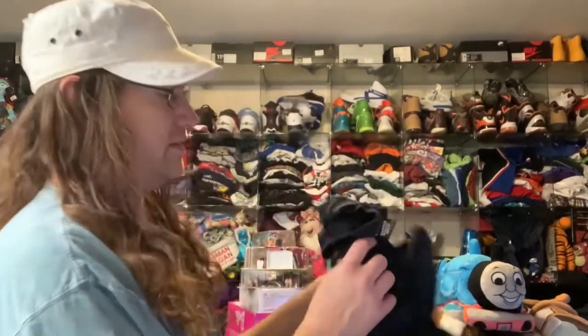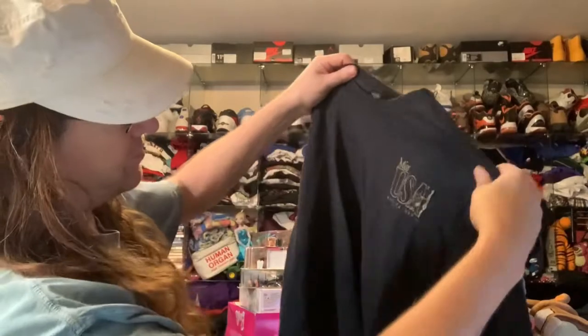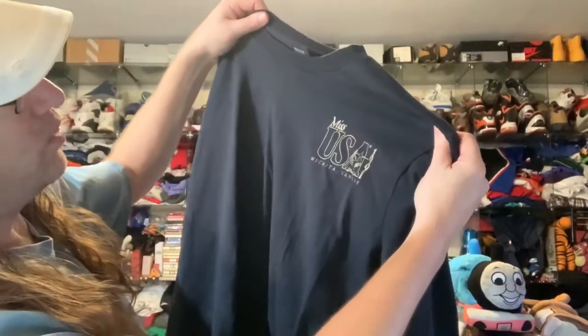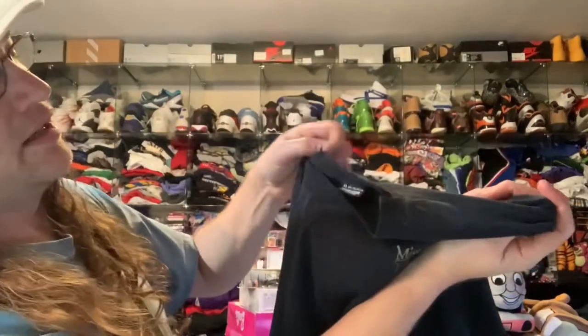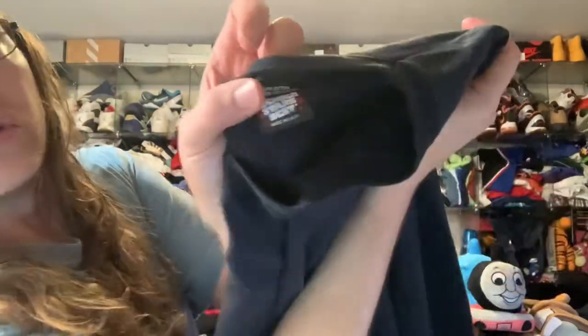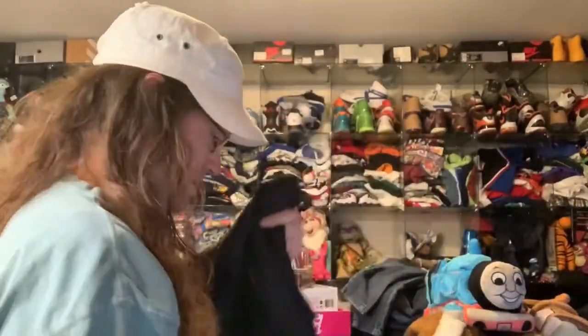What we got here? I was rolling these things up, small as I could. This is vintage. 1991, Wichita, Kansas, Miss USA. And there's the Screen Stars vintage tag. Nothing on the back, long sleeve.